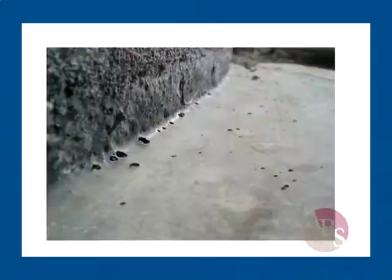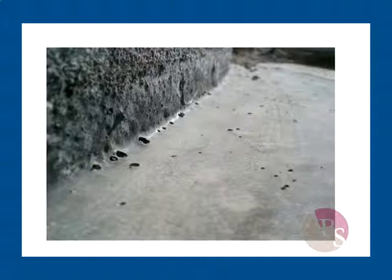And I've got photos of what happens. This is another one that's currently in litigation. Same situation, but they didn't come back and fix it. This was leaking all over the place, and the cost of repair was about $800,000.